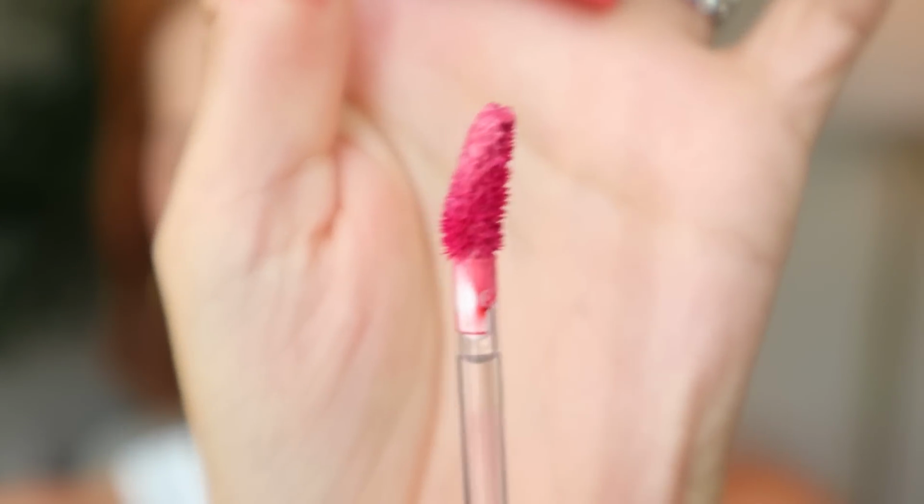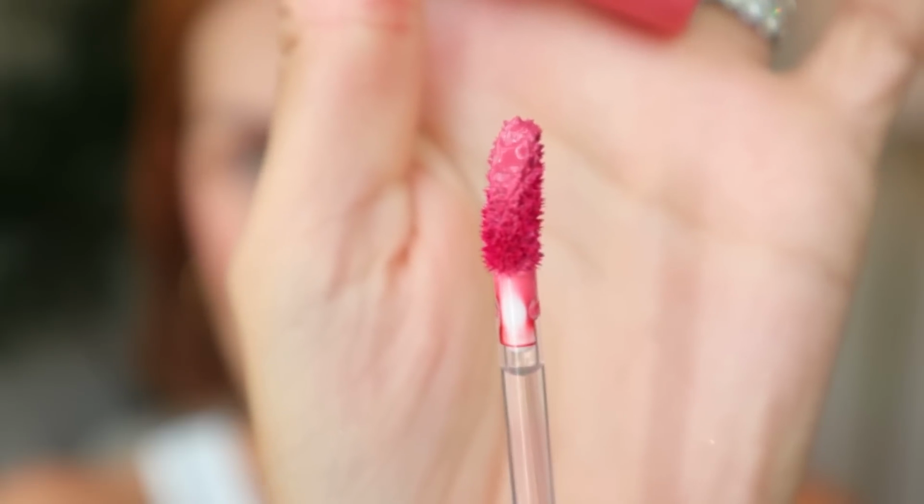This is what the applicator looks like. It's got a nice little doe foot wand, and as you can see, it's got a gel mousse-y texture to it. So we'll talk about that after I put it on, because I can't talk and put it on at the same time. Oh God, that's really pink. Oh no. You see how much pigment that is on that? That is a very pink lip. I may have made an error in my choice of color. I feel like it's getting darker. Do you feel like it's getting darker as it sits on my lips? All right, here is the shade Wonder. And this is on initial application.